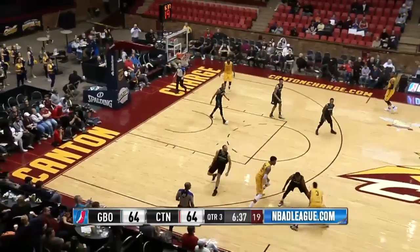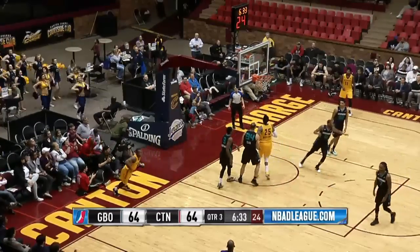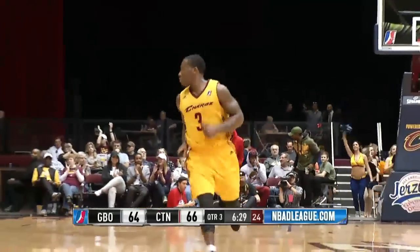They move left to right. Felder into the lane, jump stop, spins the reverse, he got it to go! Kay Felder, the circus shot! Oh my word! Five.